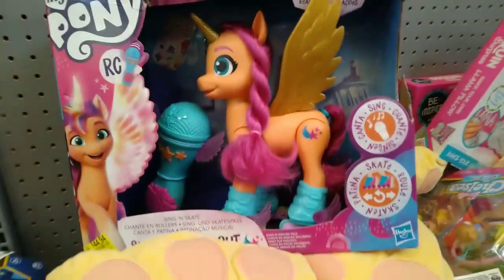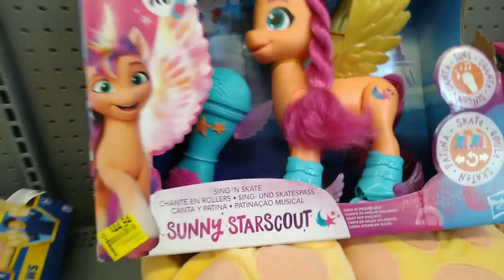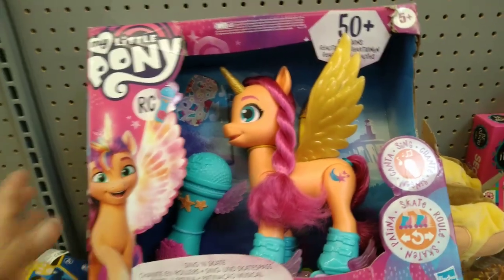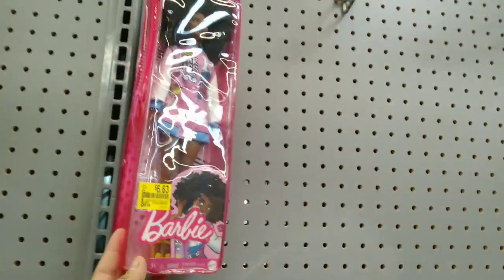Okay, let's check out this one right here. This is a unicorn Sunny Star Scout. It sings for $44 on clearance. My Little Pony has a little microphone too. Okay, they got more Barbies right here for $6, you guys. Check out the Barbie brand.